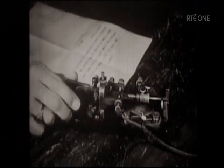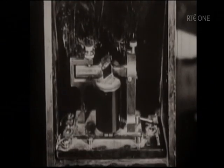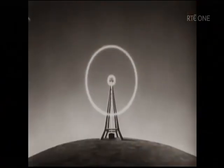Prior to this, Morse code communication had been by a cable, a physical connection between two stations. Now, from 1896, you have wireless communication. People didn't think it was possible initially. Marconi was seen as some kind of P.T. Barnum-like circus man. It was all magic, it was witchcraft, but it wasn't. He was able to use electromagnetic waves to send a message, to send Morse code.